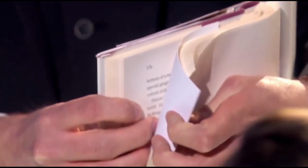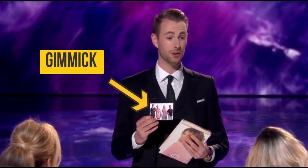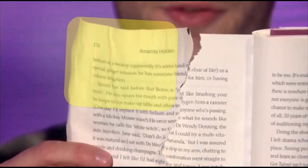Now, for the book part, Alicia was forced to select the missing page number 176. Here's the secret behind this part. The photo he showed to everyone was a gimmick photo. Also, as you can see, he never shows the backside of the photo. So there must be something behind that photo. Well, loosely attached behind the photo is the top right corner part of that page number 176.